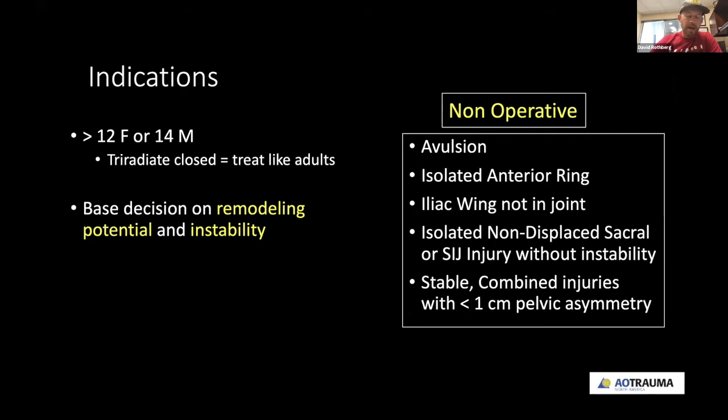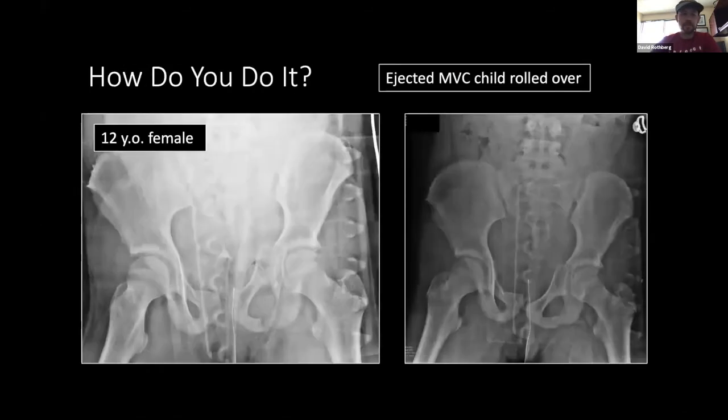So what are the non-operative fractures? Basically, almost all the avulsion fractures, anything isolated to the anterior ring, an iliac wing that's not significantly displaced and not into the joint, anything isolated, non-displaced sacrum or SI joint injury without instability that I've tested, and stable combined injuries with less than 1 centimeter of pelvic asymmetry. And I think if you're discerning, you're going to realize that what I just described is basically the same indications for an adult. So how do you do it?